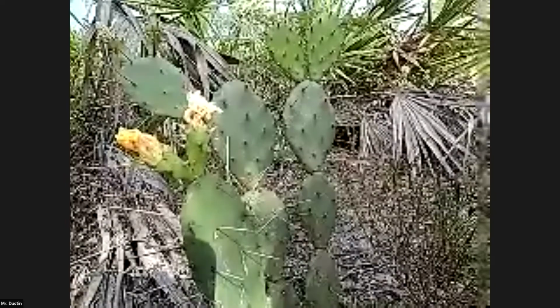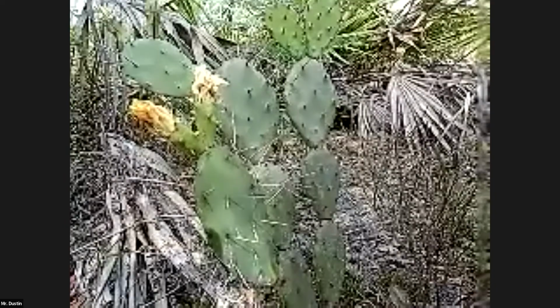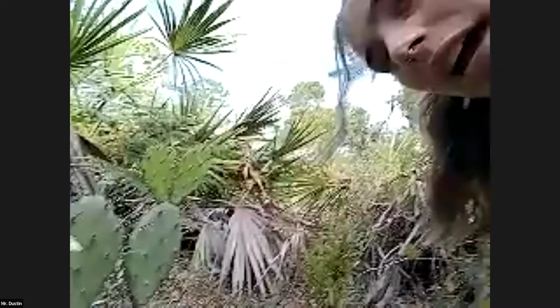If anyone has ever had prickly pear cactus fruit, it's really yummy, and I would highly recommend it for anyone who might be interested in trying. But you need the flower to die and fall off for the fruit to grow. So it's a bummer I couldn't show you a big beautiful flower, but it's exciting to know that the plant is going through its stages and making cactus fruit for whoever wants to eat it. I know gopher tortoises seem to be a fan of it.